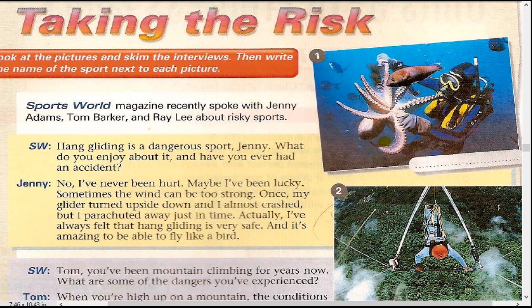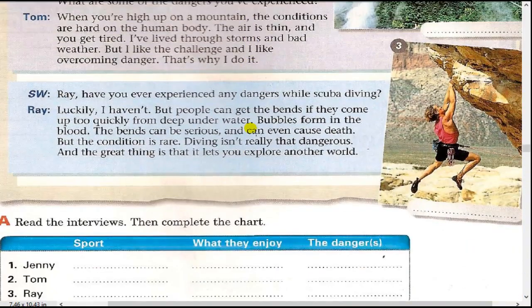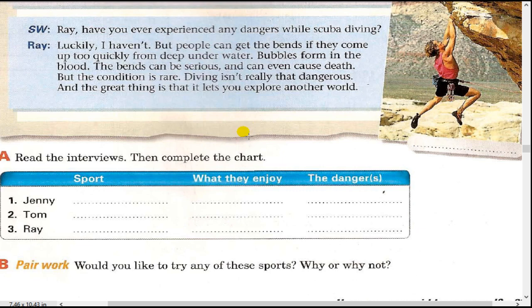That's the end of Unit 10. And now let's take the workbook. Here you have this exercise, Jenny, Tom, Ray. You're going to do this as homework. You write the sport, what they enjoy and the danger, and we answer this during our lecture.